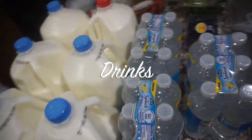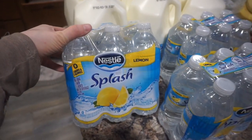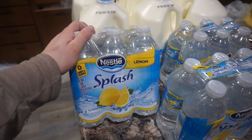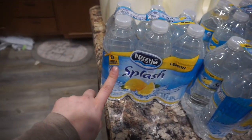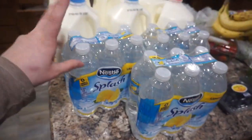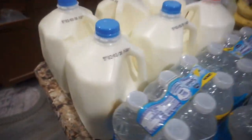And last is just drinks. I got 3 of these. My kids like drinking this when they just don't feel like water. And it has 0 sugar, 0 calories. It's not a bad option. My husband also likes to grab one of these and bring it to work with him.